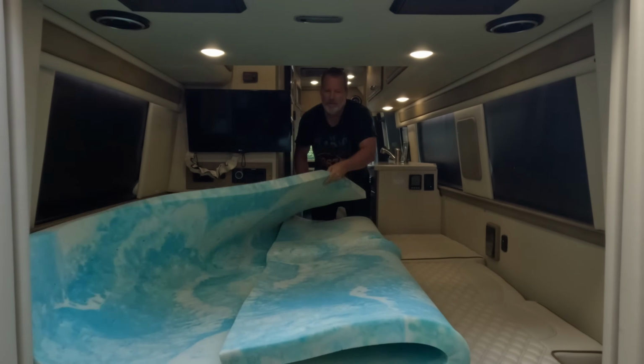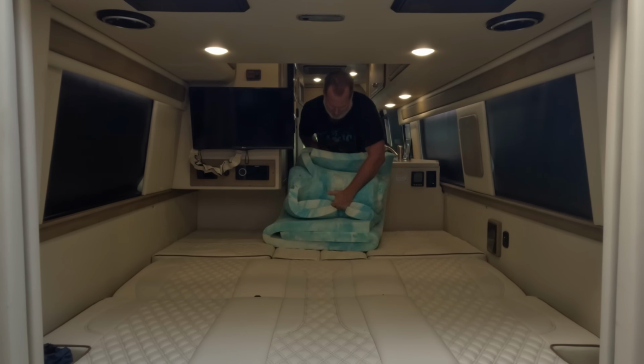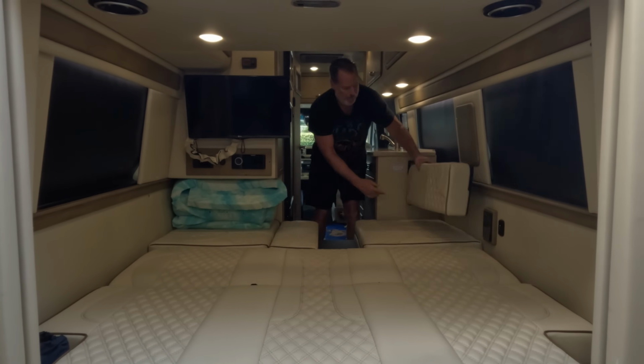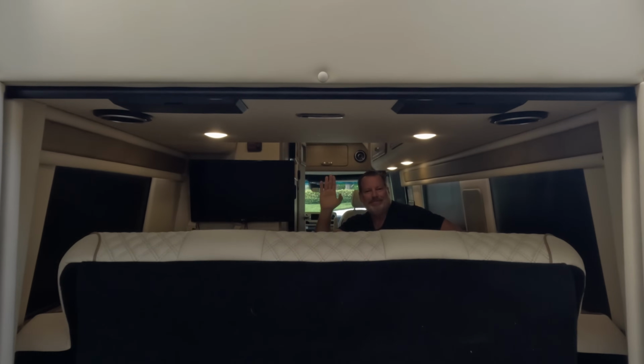It's just a pain. One of the downsides of having the lounge and the bed is that you can't leave the bed made. And anybody who's been in a small RV knows what a hassle it is to keep having to make the bed every day and then tear it down every morning. So in a future RV, we would seriously think about getting one where you don't have to make the bed or tear the bed down all the time.